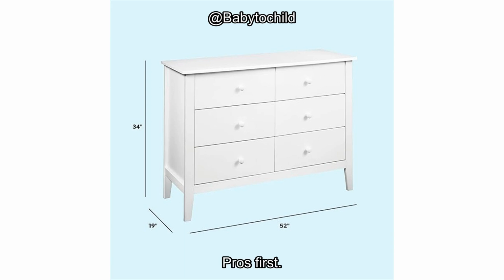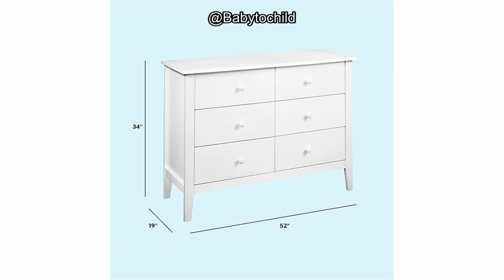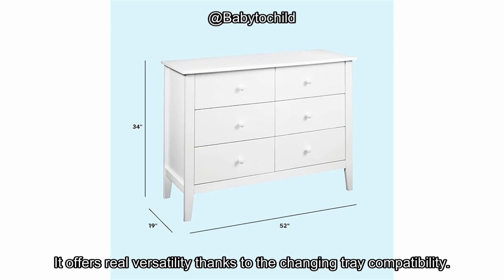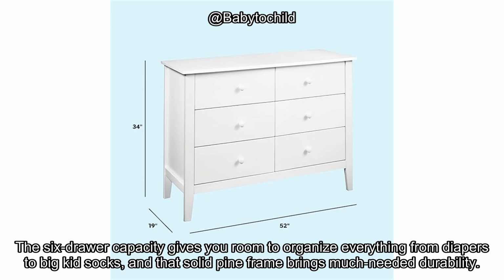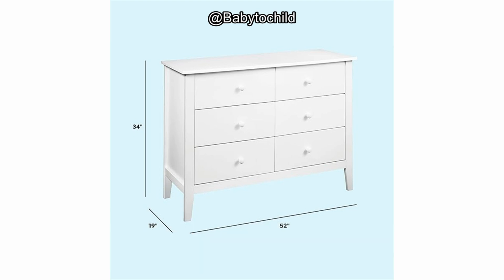Let's lay it out. Pros first. It's GREENGUARD Gold certified, which speaks volumes for air quality and peace of mind. It offers real versatility thanks to the changing tray compatibility. The 6-drawer capacity gives you room to organize everything from diapers to big kid socks, and that solid pine frame brings much-needed durability. On the downside, the drawer bottoms could be sturdier, and the lack of soft close glides is a bit of a miss, especially in a nursery where silence is golden.